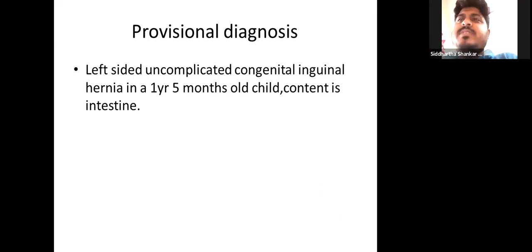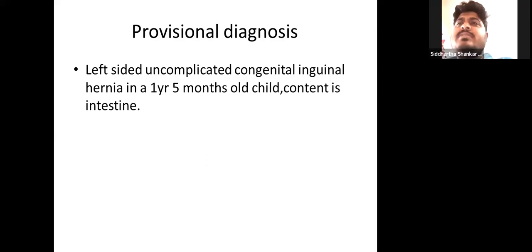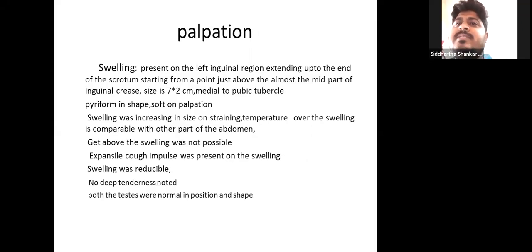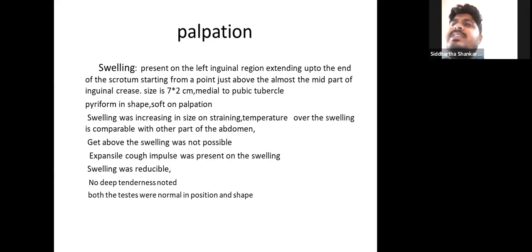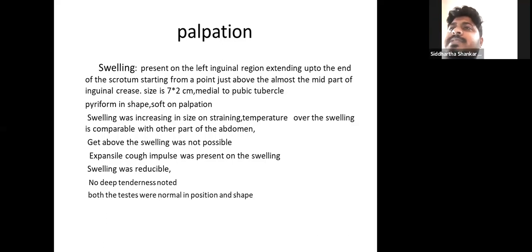Okay. You have not mentioned any examination of the genitalia, external genitalia, testes. Sir, both the testes are present, sir. And you have also not mentioned whether the swelling is palpable separately from the testes or not. Go back to the examination. And definitely the other side examination is missing. See, when a patient comes with a congenital hernia on one side, there is a high possibility that there might be a hernia on the other side also. Yes, sir. The hernia is bilateral in 10% of cases.